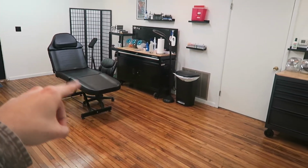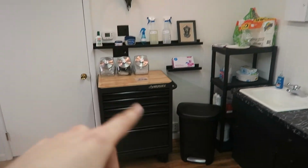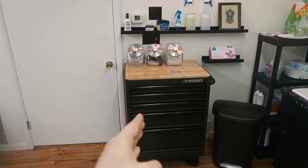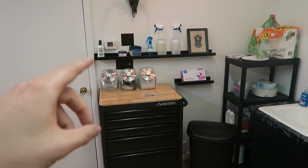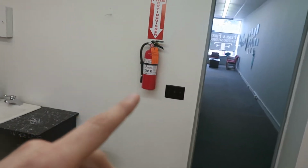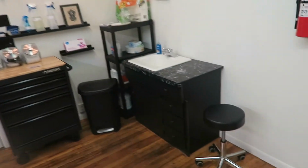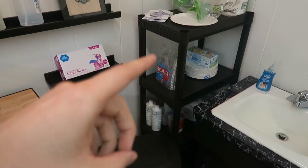I'm actually ordering another one of these tattoo chairs for her this weekend. And we just got her this tool chest. This is actually the same tool chest that I had when I apprenticed, and I just went out last weekend and bought her the same one. We got a sink. You need a sink in a tattoo shop, fire extinguisher, because this is a business, so we have exit signs and fire extinguishers and all that stuff. We just have a bunch of extra stuff right back here. All this stuff is probably going to change in the future, same with everything out there.